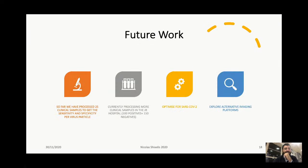So how are we going to do that? What's the future work? As I've said, so far we have processed 25 clinical samples to get the sensitivity and the specificity per virus particle. What we need to do right now is process more clinical samples. We are hoping to process about 100 positives and 150 negatives. That will not only give us a better understanding of the sensitivity and specificity per sample, but also improve our results, as the more data we are able to supply to the networks, the more confident we will become in its prediction.